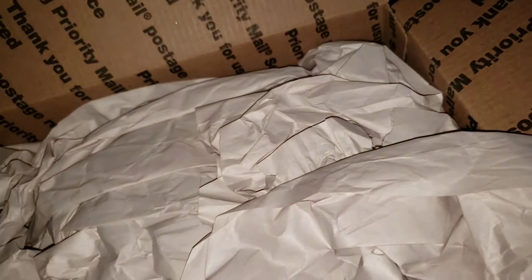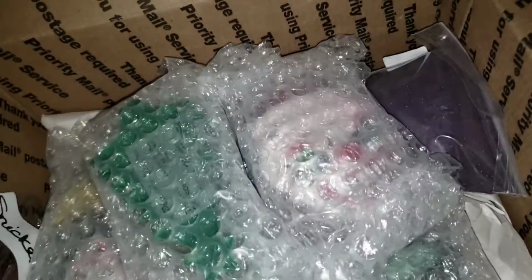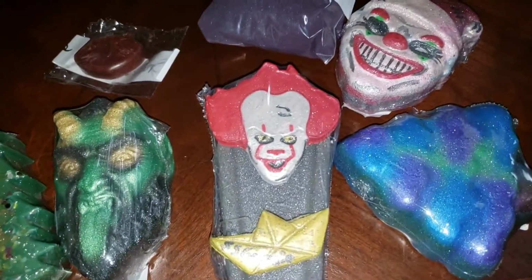All right, so here's the invoice. It has all my info, so I'm going to hide it from you because you don't need to see. And I'm going to come back with all of this stuff unwrapped. All right, we are back, and look at all the pretty goodies I got.